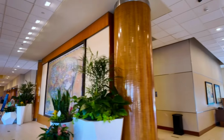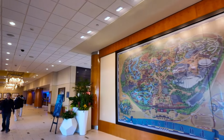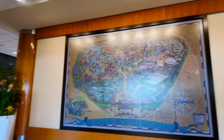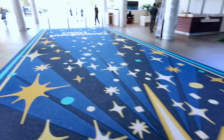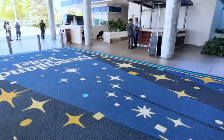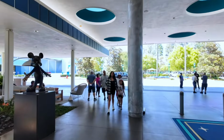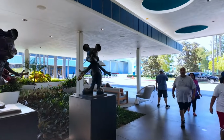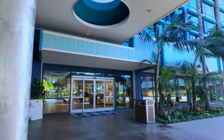You're also going to have your main check-in area and a place to sit and wait in front of the check-in area. A full color map of the park. And then, as I said, right outside, this is where your valet parking is, your grand carpet entrance, and Mickey and Minnie Mouse themselves. So this is the Fantasy Tower.